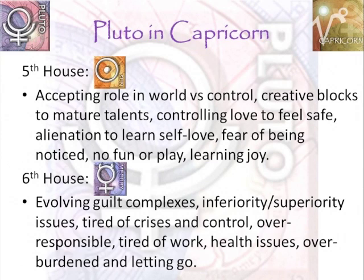We can also find that, this is known as the house of play and fun. Whew, put Capricorn there, and no time for that. And so Pluto retrograde may expose how there's no balance in our life here. There's a necessity to learn how to play. There's a necessity to learn how to bring joy in.